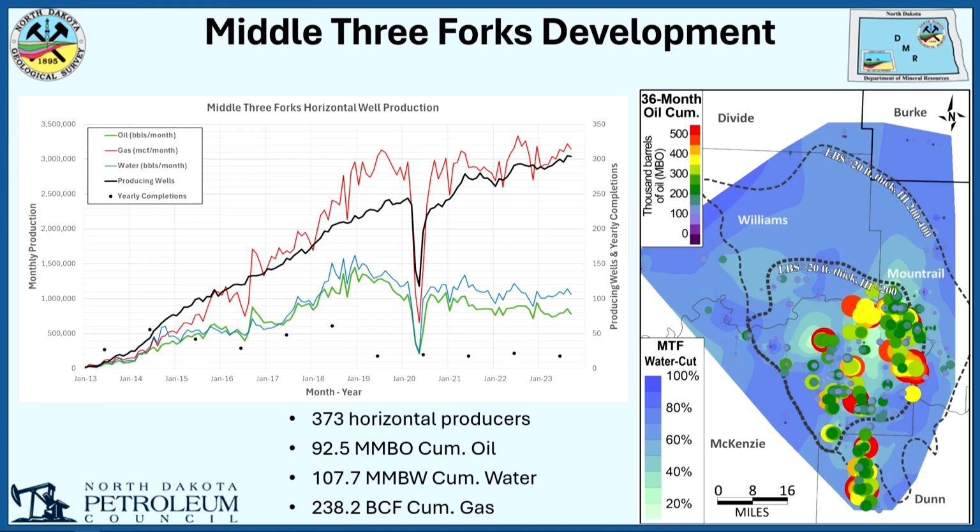And so up until 2018, there was steady production growth from this reservoir. But then from 2018 to 2019, there was just a drop-off in production, where over the last several years, we've seen about 20 new Middle Three Forks wells being completed each year. And at that rate, it's caused production rates to drop, where they've dropped and then leveled out at about 800,000 barrels of oil per month, about 27,000 barrels of oil per day, which is about 3% of the total Bakken Three Forks. And this is the part of the play that we're believing is probably being underdeveloped within the basin.